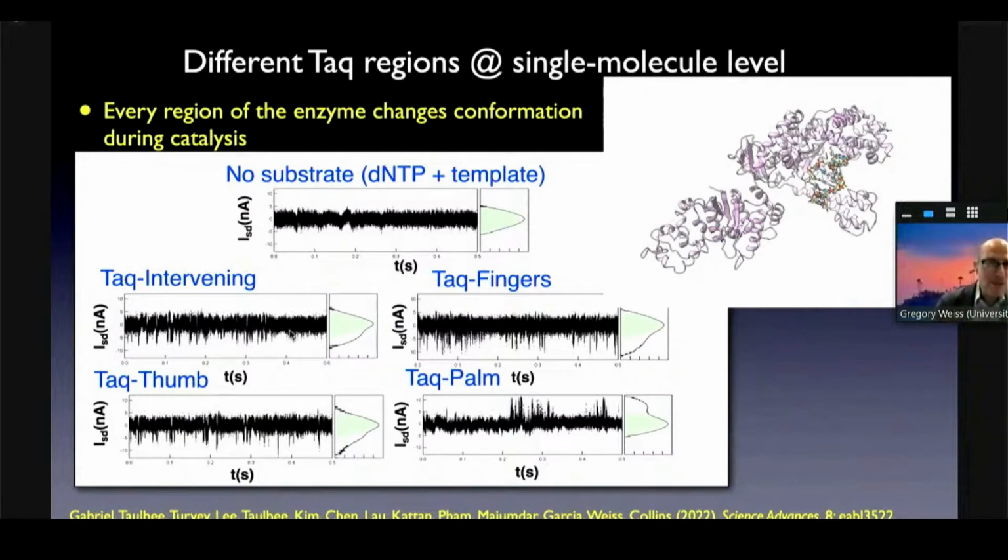So there's bond formation and there's noise being made as we attach in the intervening region, in the fingers region, in the thumb region. Basically, this enzyme's like a right hand as it closes down to form a covalent bond. In every single one of the regions we looked at, we see the enzyme contracting and collapsing around that substrate to catalyze this covalent bond. Okay, so just looking at structures alone is insufficient for understanding how the enzyme works. You really have to get into the details of how this works.